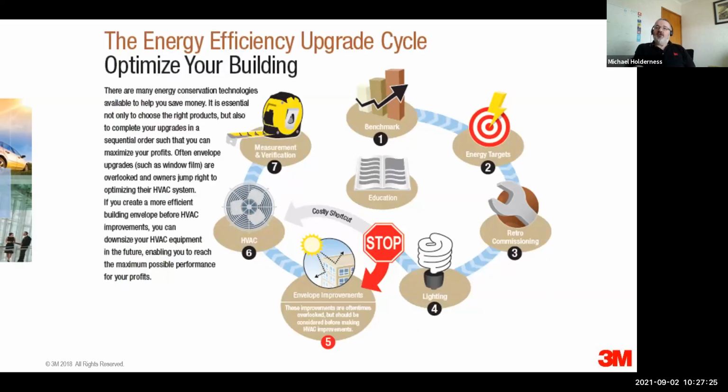As part of the upgrade cycle to optimize the building, this one's a really difficult one for you guys as window film installers. What happens here is we start off with the building owner, totally without any thoughts to anybody else. They think, well, okay, we've got a problem. We want to optimize the building efficiency. So we'll do some benchmarks. We'll work out what our energy costs are. With a bit of education, they'll work this out. Then they'll say, okay, this is where we want to get to. So they'll set some targets. Then once they've set their targets, the first thing they'll do is a thing called retro commissioning.